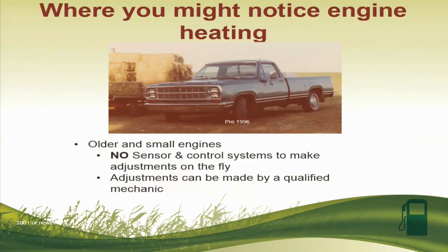and if you've noticed any heating with the ethanol in your fuel, it's likely in an older engine or a small engine. Why is this? Well, these older machines do not have the sensors and control systems that modern machines do, and so they cannot make that adjustment to the air-fuel ratio on the fly, and the mixture becomes leaner and you get a little heating. Now, not all is lost. If you have a qualified mechanic or are a qualified mechanic, you can make an adjustment to the air-fuel ratio and solve the heating and power problems that may accompany the ethanol added to the mix. And it is just a simple adjustment.